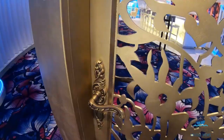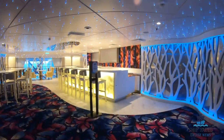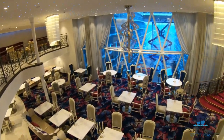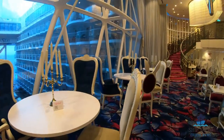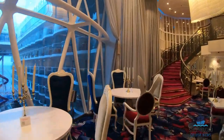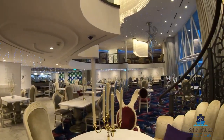So as we go through this door, you will find the bar. It is a 2-story restaurant, so the top is a bar and the lower level is the restaurant. The service in there was amazing. We really enjoyed the food, and it comes at a price. It's about £50 a person, but you do get a really unique experience.